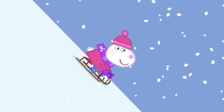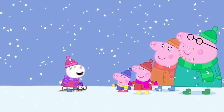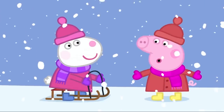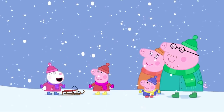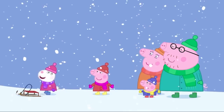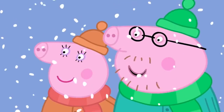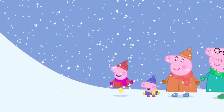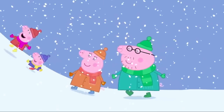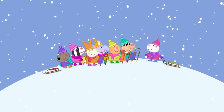Ooh. Here is Suzy Sheep on her toboggan. Hello, Peppa. Wow! Suzy, that looks fun. We're all tobogganing on the big hill. There's lots of snow there. Shall we climb up the big hill and watch the tobogganing? Yes, please. Peppa's friends are tobogganing on the big hill.